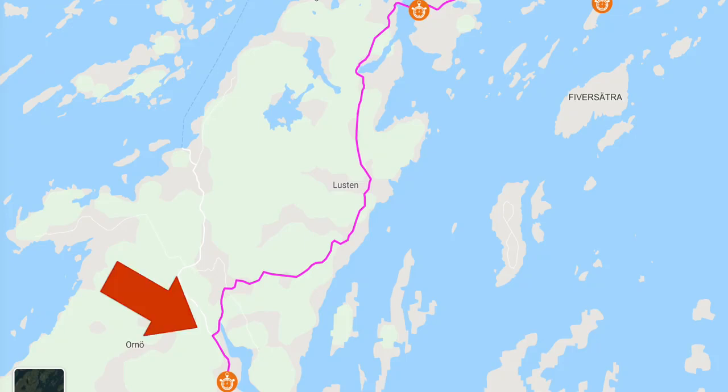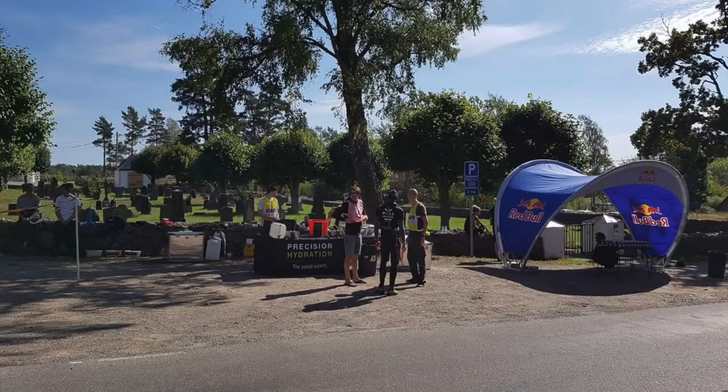You have a left turn. As soon as you hit the asphalt road, left turn. From this intersection, you have 1 kilometer to the energy station at the church of Ötillö. It's mostly downhill to the church. Then get ready to refill at the energy station, because after the energy station is more up and down.